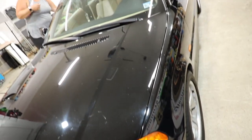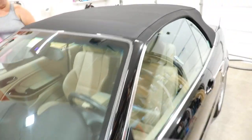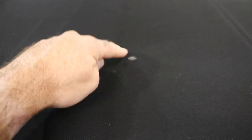Let's continue cleaning up the outside, cleaning up these wheels, protecting them. Now, when it comes to the top here, there's actually a little bit of sap right there that kind of ruined the top. We're gonna try to deal with that. But at least the top is original, it's just kept in a garage, which is nice.